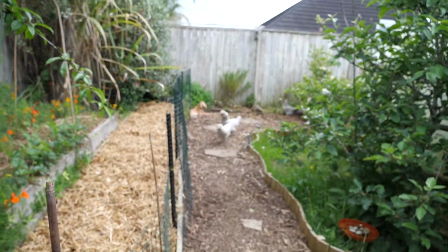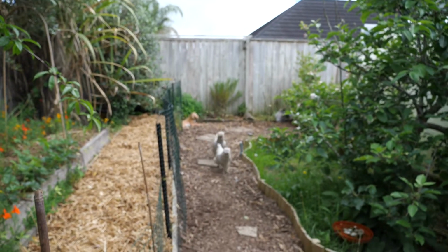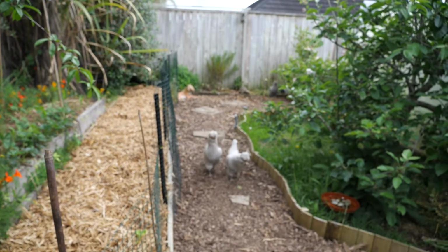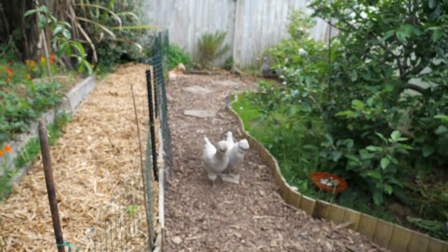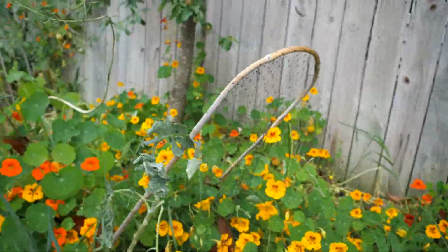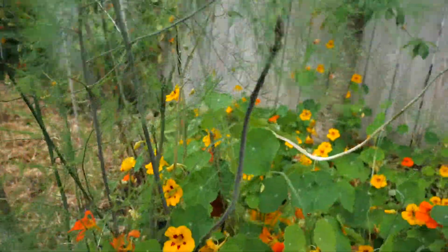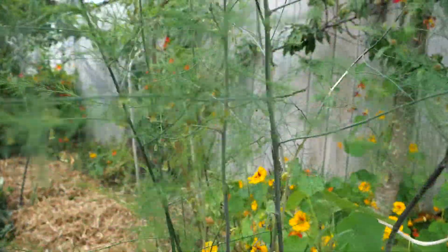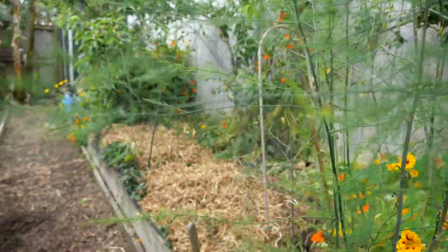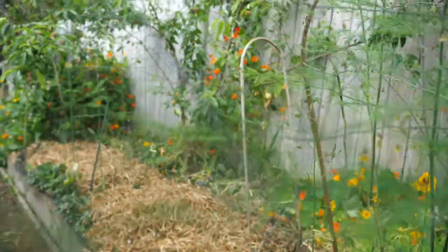Here come some friendly faces just to check out what we're doing. And you can see already, we've had a few days of not constant rain, and already the paths are looking dry, mainly because the girls keep digging them up. Anyway, the nasturtiums here will be going. The asparagus is busy going to seed, making huge, big, beautiful, feathery leaves. I love the little seed pods that it makes, flowers and seeds through here.